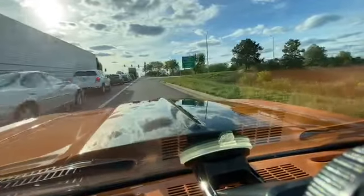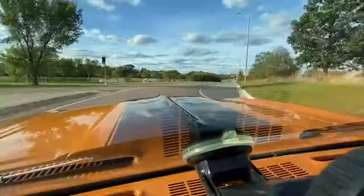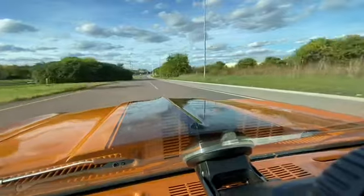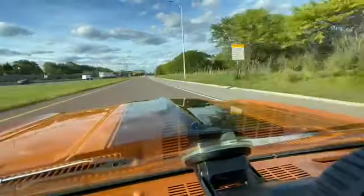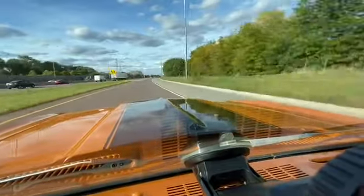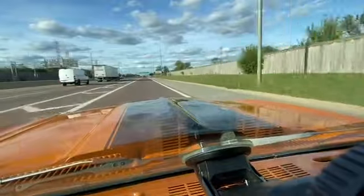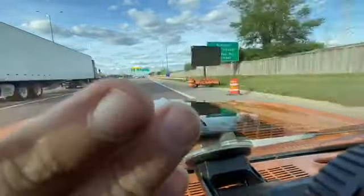Handle's really good too. At 70 miles an hour, cruising really nice and straight. My hands are off the steering wheel.